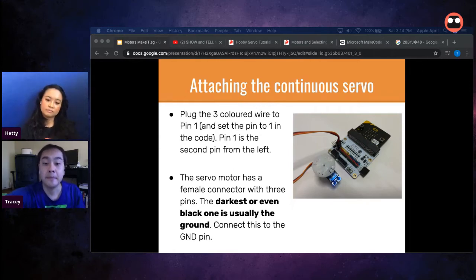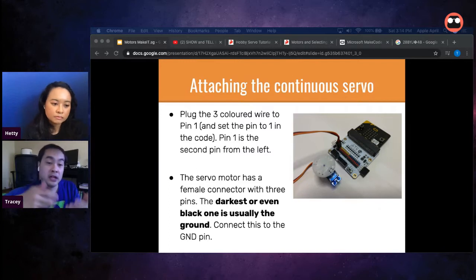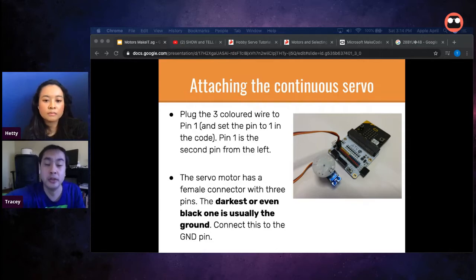And if you have other breakout boards, yes, you can go ahead and connect them to the servo. You just need to be aware. Maybe those boards are not colored, but they would normally have markings to show you where the ground is, indicated by a G or something like that.